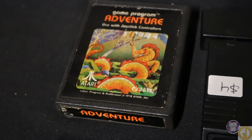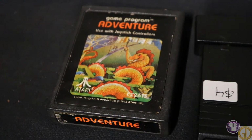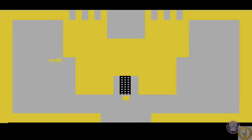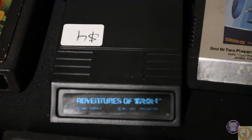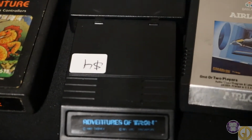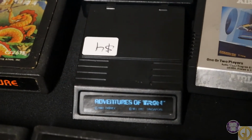Now this first game that I'm going to show you some footage of is Adventure. This is a classic on the Atari 2600. Now up next we have Adventures of Tron. This is one of those Atari 2600 games that has that kind of weird cartridge on it. Reminds me of an Intellivision.